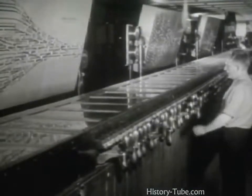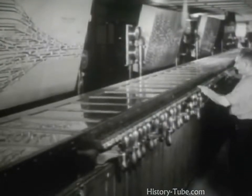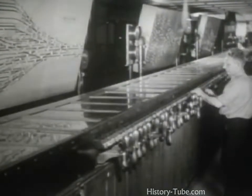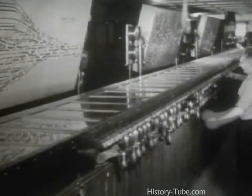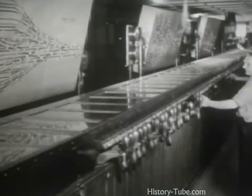We pass into a subterranean world, a signal tower underground. Here more than 600 trains a day are guided in and out over the 107 tracks of Grand Central Terminal.